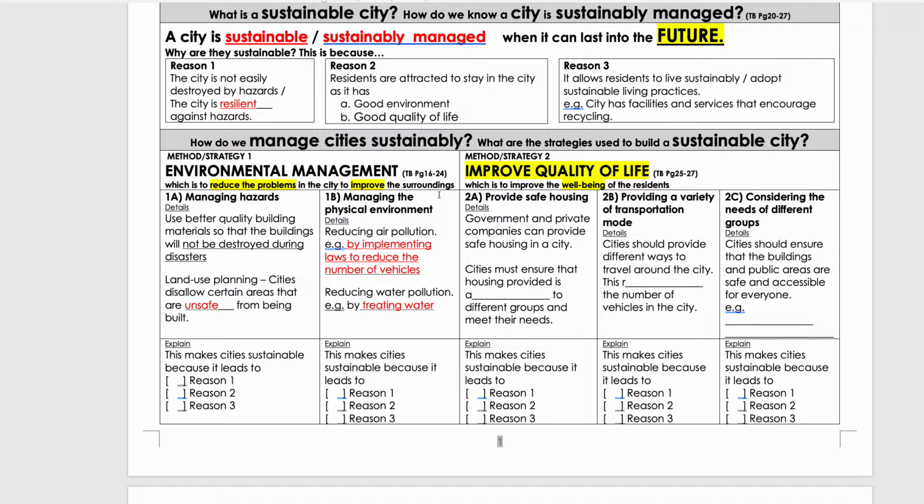Okay, now next thing, let's give details. How do we improve the quality of life of the residents? Well, you can provide safe housing. Now, it's not just about building good houses so that they will have a nice place to stay. It's also that you must make sure that the housing is affordable to different groups. No point building a city of wonderful houses if only the very rich can afford, and then the poor cannot stay there anymore.